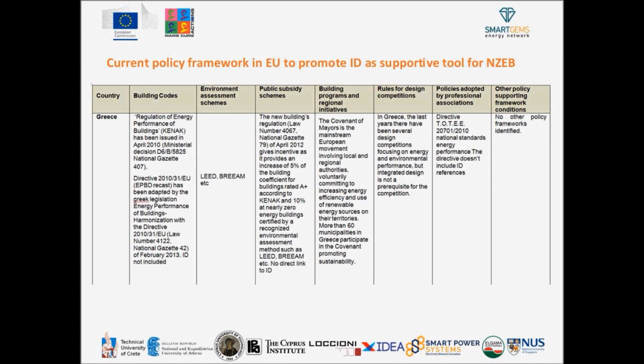Concerning the rules for design competitions, in the last years there have been several design competitions that focus on energy and environmental performance, but still integrated design is not a prerequisite for the competitions. And of course, we have the national directive, which provides standards for energy performance, but this also does not include clear ID references.